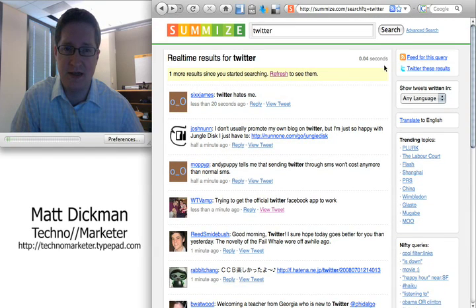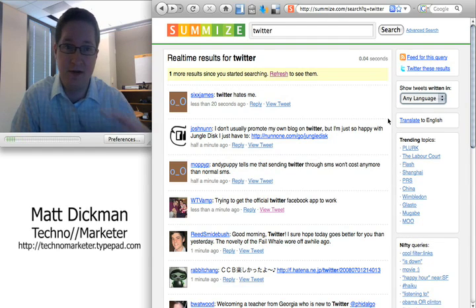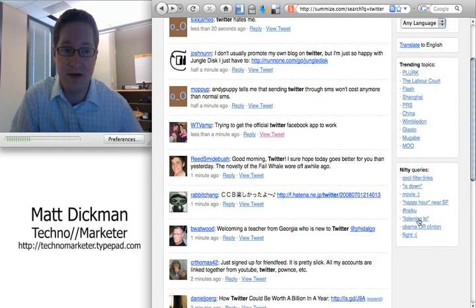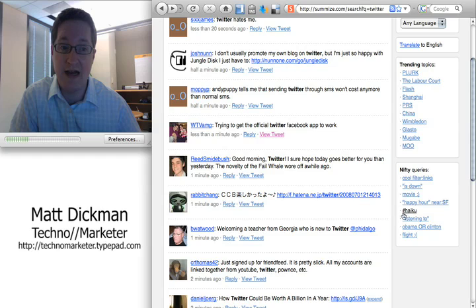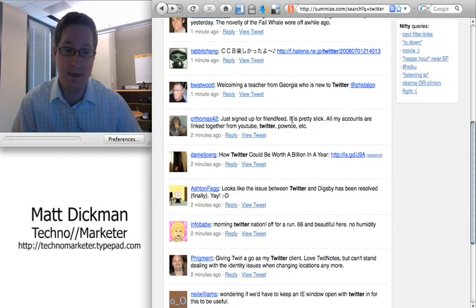This one also recognizes that Twitter happens in many different languages, so you can filter by language. If you see something that's not in English, you can hit translate to English, and it'll do an approximate search. Here it relists those trending topics, and then it gives you an idea of some different ways to structure your query in the search box to get exactly what you want. A lot of people use hashtags, which is the pound sign and then the name of what you're talking about. You can put something in direct quotes, so it'll just get that. So it's actually pretty interesting.